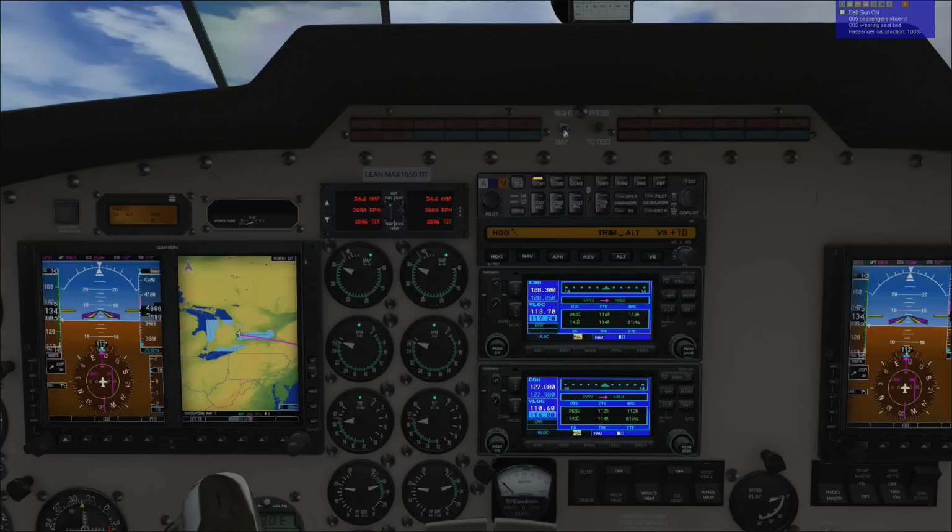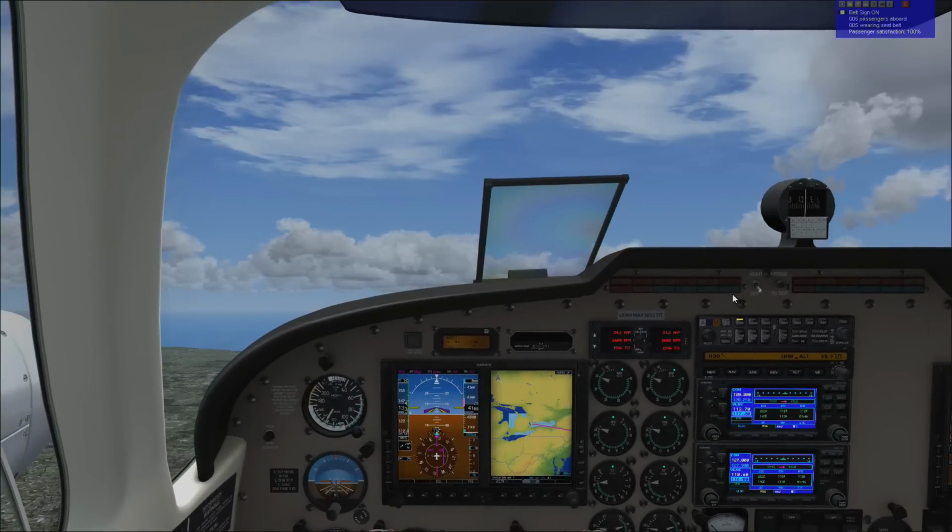I just don't have enough experience with this plane, but I think if you do, you could use nav, could you not? I don't know. Now I'm confused. I've confused myself.